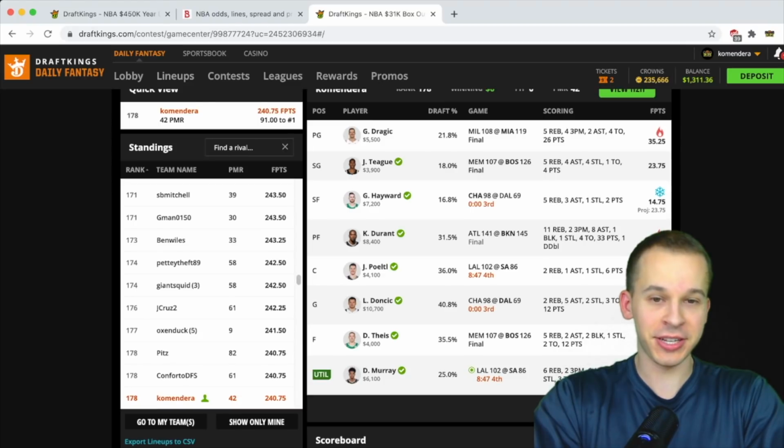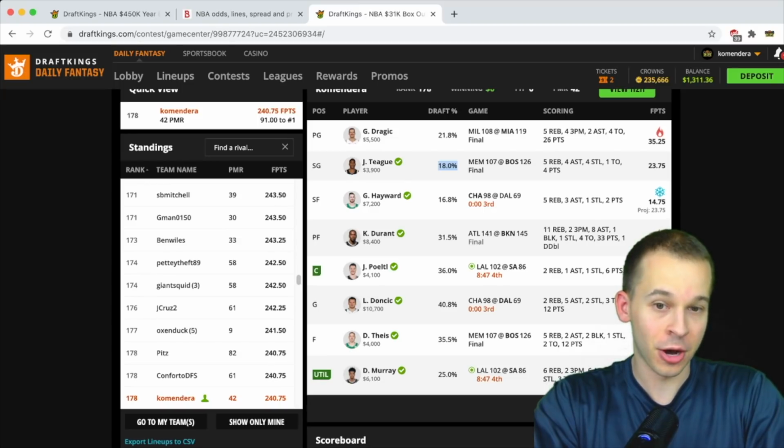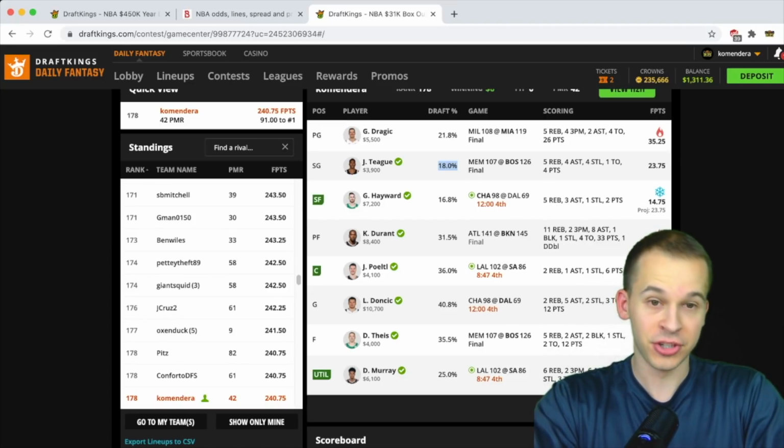Goran Dragic, Jeff Teague, Gordon Hayward, KD, Jakob Poeltl, Luka, Daniel Theis, Dejounte Murray. Let's start with the fact that I get Jeff Teague and Daniel Theis at pretty low ownership in a great spot. These guys are absolutely crushing. Game blows out. Neither of them plays in the fourth quarter. Also, Daniel Theis was in foul trouble, so he missed out on a lot of minutes. Jeff Teague, again low owned, missed out on a ton of minutes.